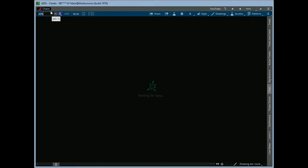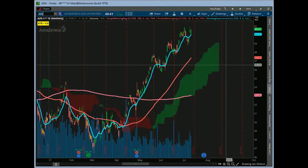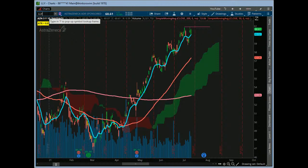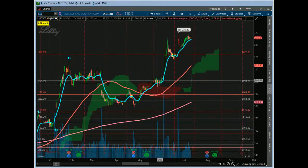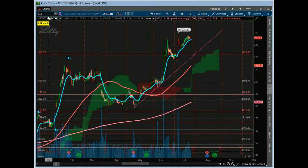AZN, let's take a look. AZN, a couple little upper shadows right here, so we can break above there and get going. And then LLY. Again, biotech names are always tough for me to really evaluate, but sometimes they do get going. It's kind of grinding, so I'm still holding the 80 MA on this one here too, so just keep an eye on your trend line here and see how that holds.